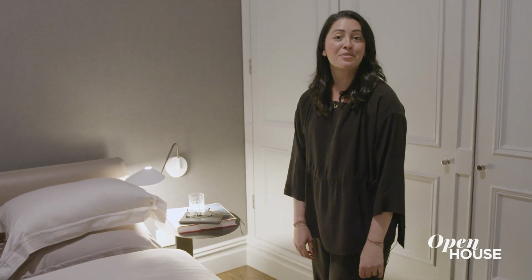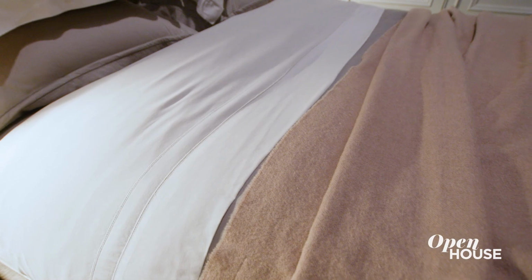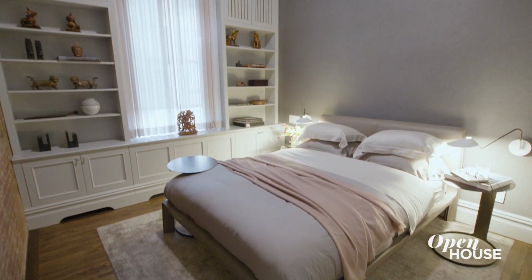If you haven't dressed the bed, you haven't dressed the bedroom. I added these beautiful frette sheets, so soft. This bed frame is from Cassina and it's all leather.